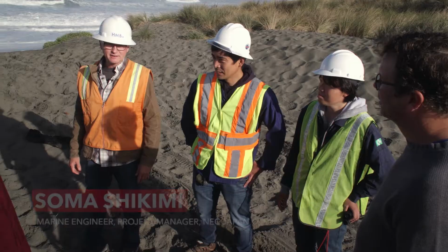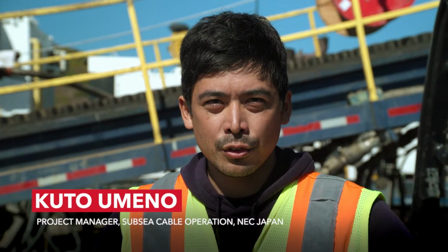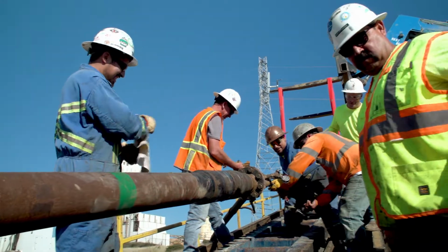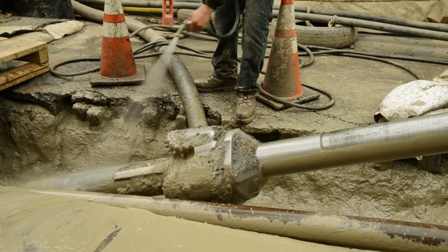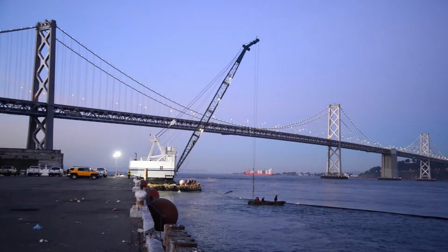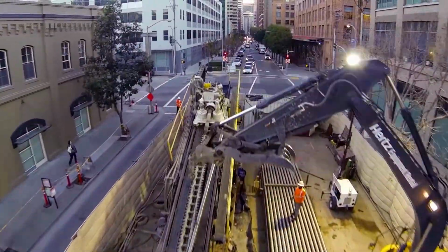Benefit of the HDD operation is, I think, we can protect the environment by using the HDD. So the HDD company is doing a great job to make it successful. The HDD company is a perfect choice for all of those elements. They're very familiar with California work. They're very familiar with working under tight regulations, tight work sites. They're also very technically competent and able to put in a pipe that is this long.